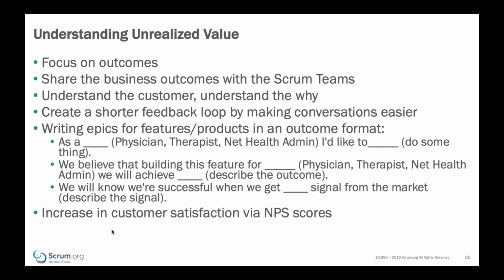He puts forward something called hypothesis-driven development. And he puts this format forward that says, as a user or as someone, I'd like to do something. We believe that by building this feature for this person, we will achieve some outcome. And we know that we're successful when we get some signal from the market. And you describe what that signal is. And what this allowed us to do was really make sure that the teams really knew why it is we wanted to do what we wanted to do.